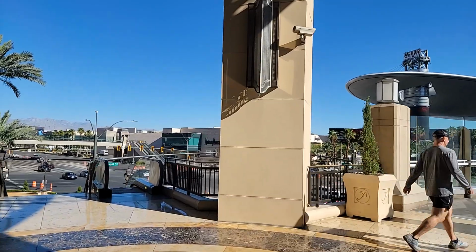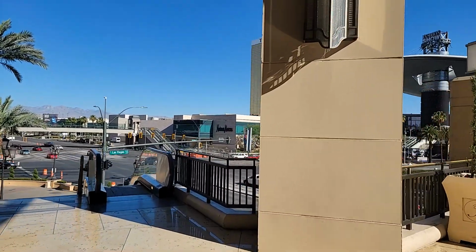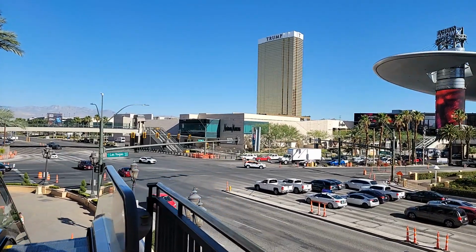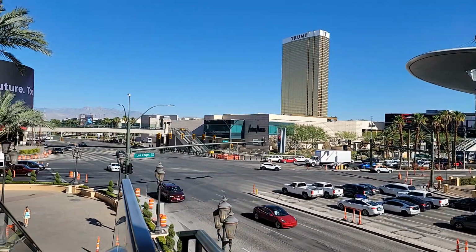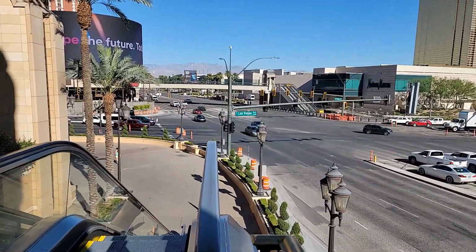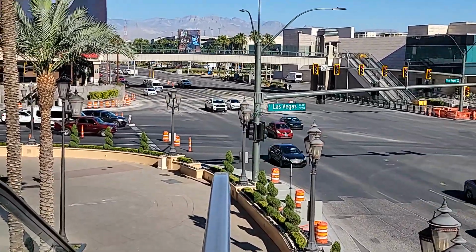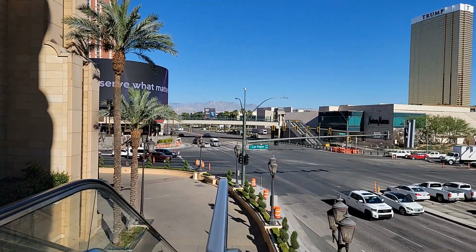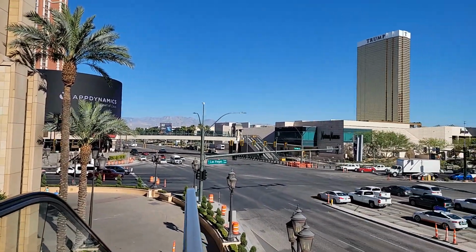All right, now we're finally outside. And this is where your jaw hits the floor because it's so amazing. All right, we're kind of on the corner. So see the sign here. This is Las Vegas Boulevard, and that's going left to right of your screen. And this here is Sands Avenue.